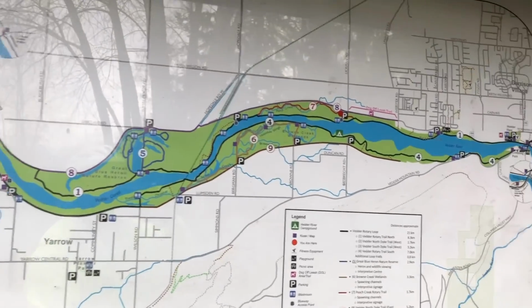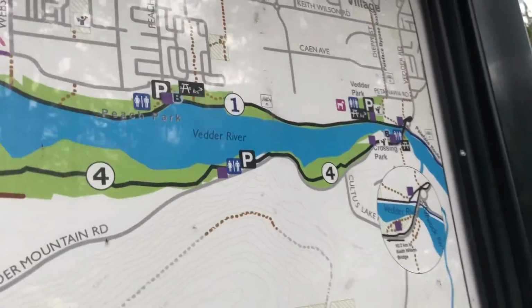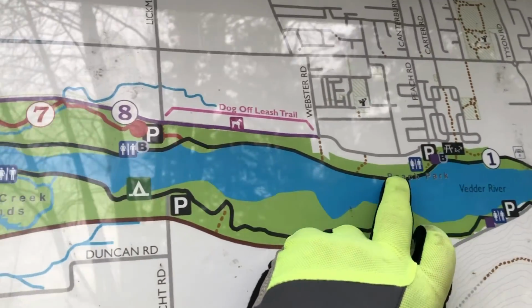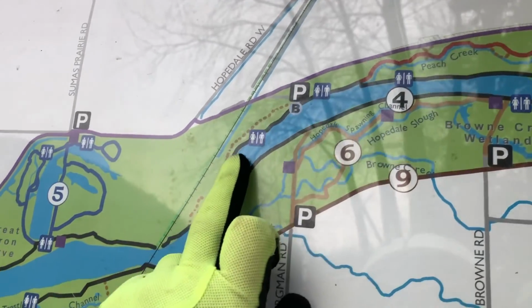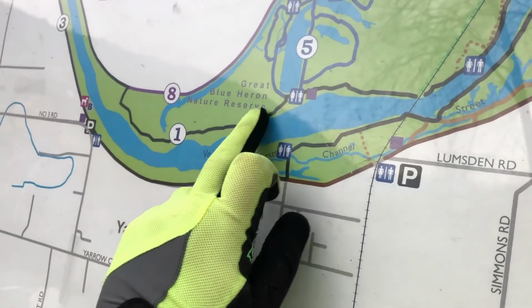And as well as the kilometre markers all the way along the trail, we have maps. So you can see your location. We started off up here at Vedder Park. We are cycling along the north side of the river. We're going to do 10 kilometres this way. This area here is called the Great Blue Heron Nature Reserve.